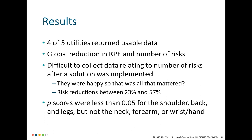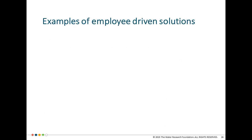Now, we put this down to the fact that they were already happy with the solution, so they didn't see a need to evaluate it again. It's like, I said it's good, I don't know why you want to know anything more about it. But where we did get risk assessments returned after a solution was implemented, we saw reductions in risk between 23 and 57%. We did paired t-tests on the ratings of perceived exertion data, and we saw statistically significant changes for the shoulder, back, and legs, but not the forearm or wrist and hand.